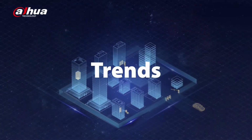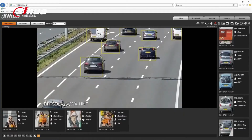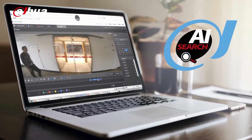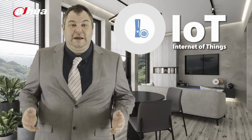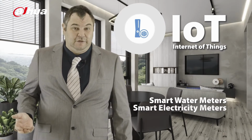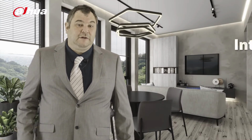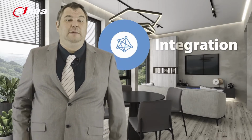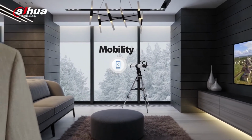New technology trends include artificial intelligence technology, such as facial recognition, license plate recognition, ANPR or LPR, and AI search. IoT, the Internet of Things, allows us to gather data and control objects in our homes. Some examples include smart water meters, smart electricity meters, intelligent curtains, and customized lighting. Integration refers to the integration of multiple systems or devices, as well as unified management. Mobility pertains to online communication and online services.